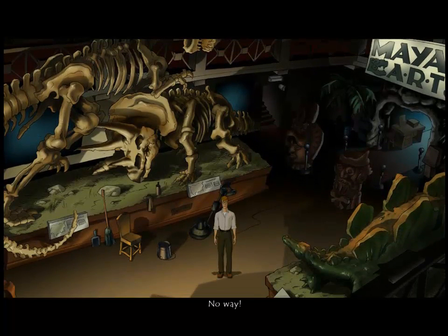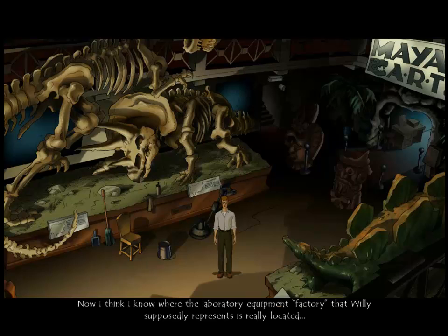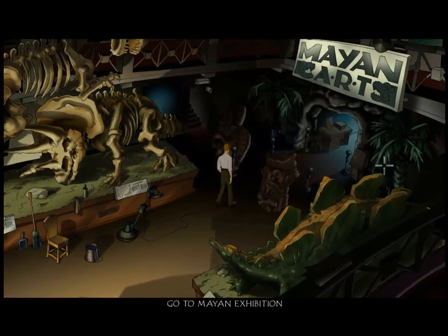No way! Willie knows the combination to get into the analysis laboratory. I don't know how he got the combination because I highly doubt he's authorized to go in there. Now I think I know where the laboratory equipment factory that Willie supposedly represents is really located. The little janitor son of a bitch is embezzling. We'll use that to our advantage.